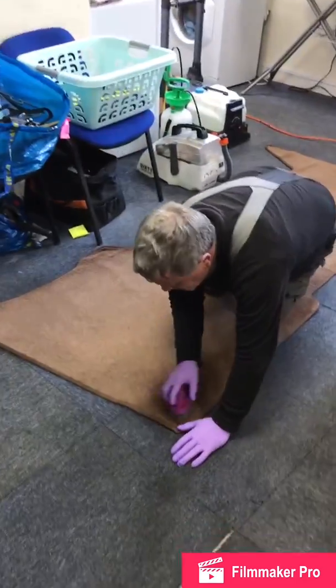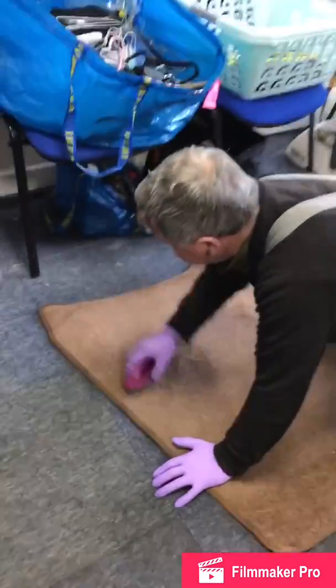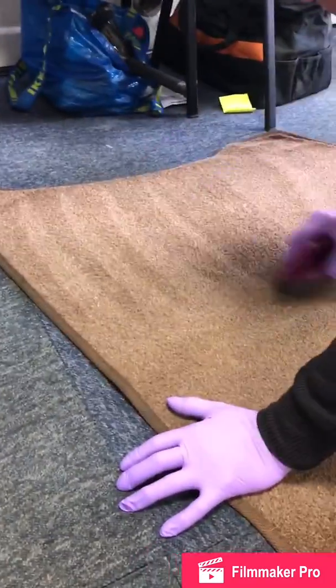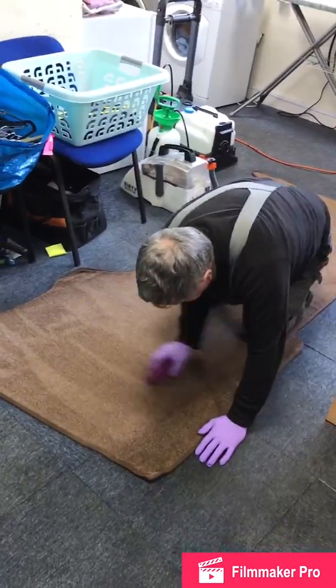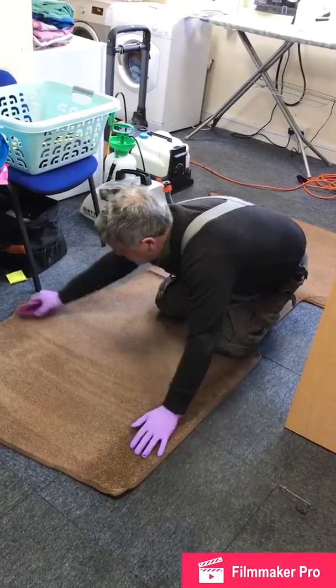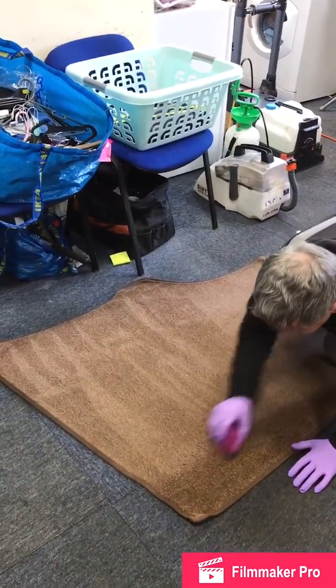Right, now Andrew's beginning to brush, as you can see. And if you look closely, he's starting to lift the pile. You can see him going back in even strokes. With the traffic clean now sat in there, it's helping to break down the dirt. So the brush is helping to break that down further, and as I said, it's lifting the pile of the carpet, as you can clearly see here.